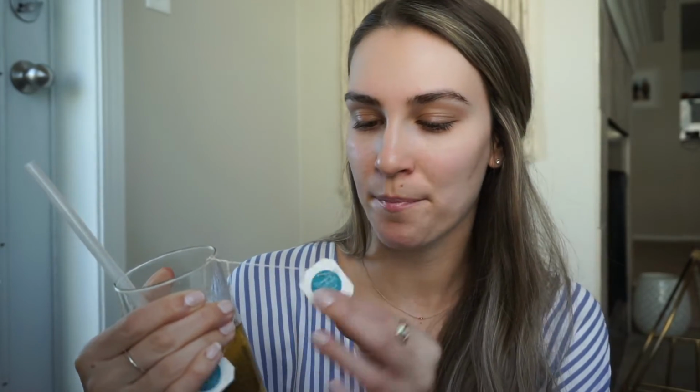This is my favorite tea right now. This is the peach honey tea from Target. It's the Target brand.